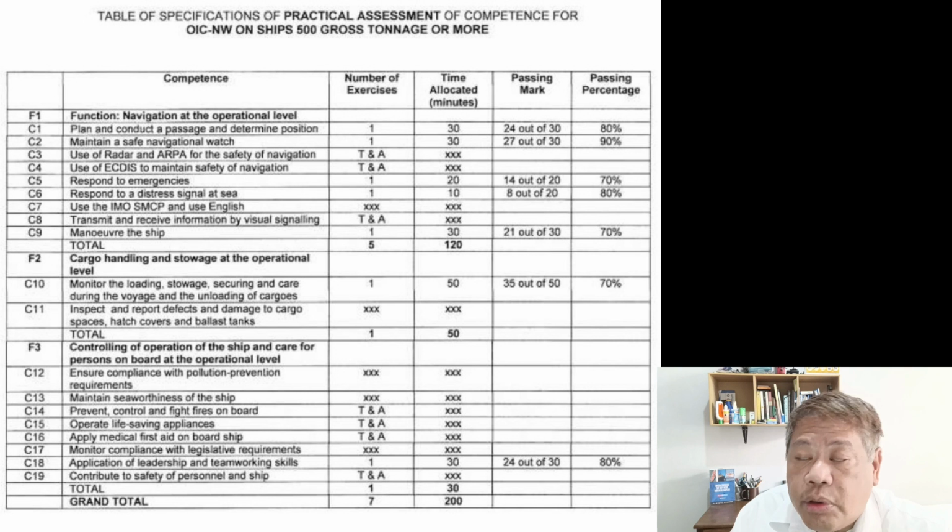Okay. Most of the questions given by the assessors in practical are instantly graded. And these assessors are certified by Marina. So the practical assessment, which is less in theory and more of actual hands-on, that's where they get their gradings on the hands-on.